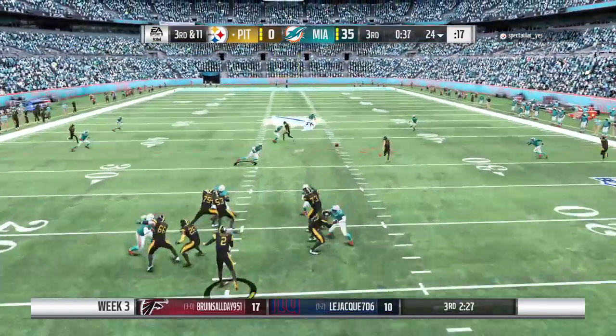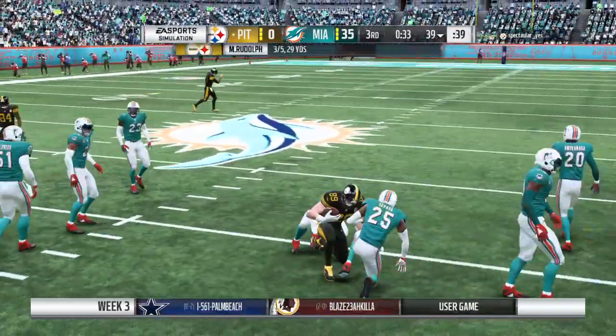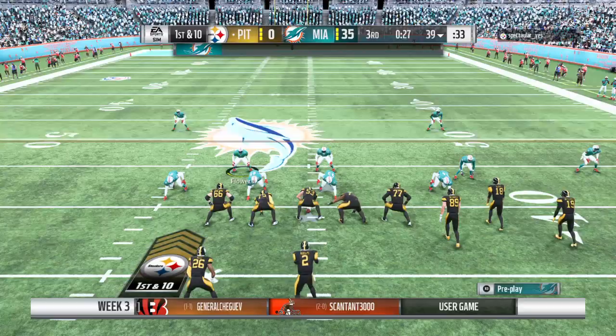Throwing on 3rd down, here's Rudolph. And he finds McDonald. And he gets this one just shy of the 40, down at the 39. Pittsburgh getting 16 yards there and also a first down.